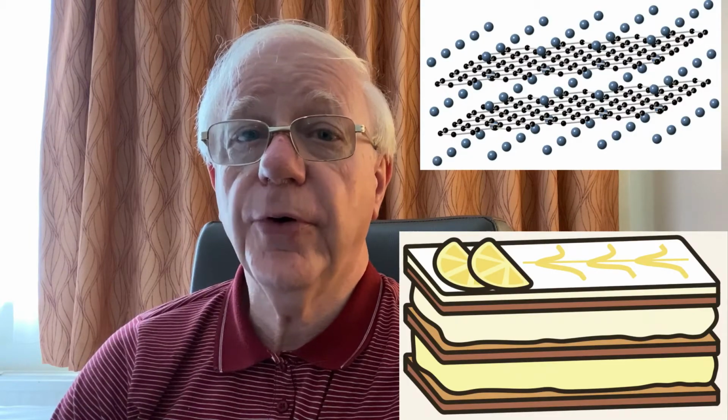The chemical structures of the electrodes in lithium batteries have been compared to lasagna, but I favour today the French delicacy millefeuille, with its layers of puff pastry and cream, jam or fruit between the layers. The anode is of carbon in its graphite form, and when the battery is charged, there are lithium ions in between the layers. These are represented by strawberries in this cartoon.